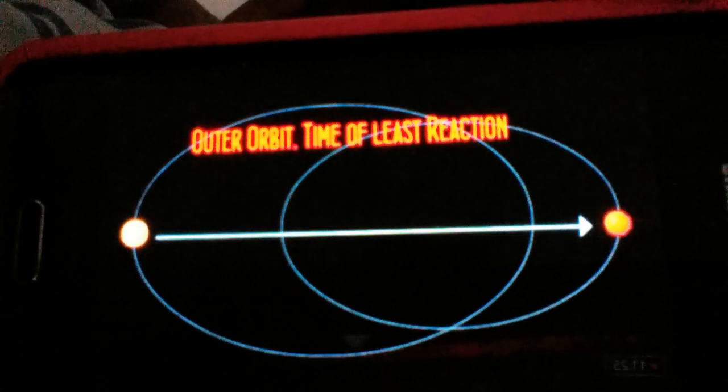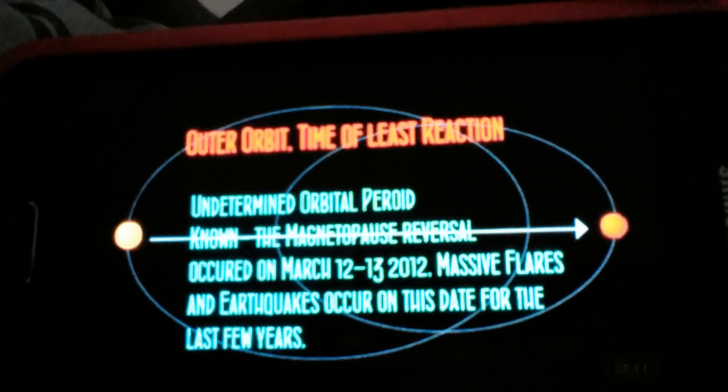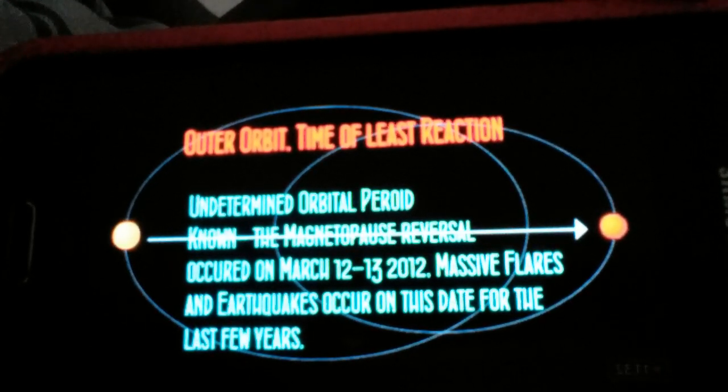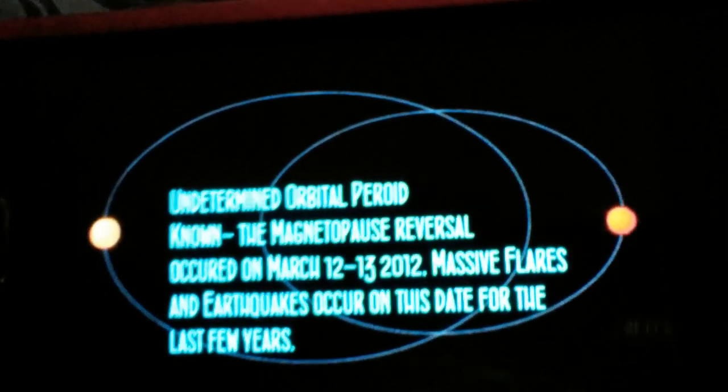And the Earth is between it and the sun at this time. One of the hypotheses, and we're dealing with something that we don't know the orbital period, but what is known is the reversal happened on March 12th through the 13th, and year after year in the last 3 or 4 years, we've seen the massive flares and earthquakes.